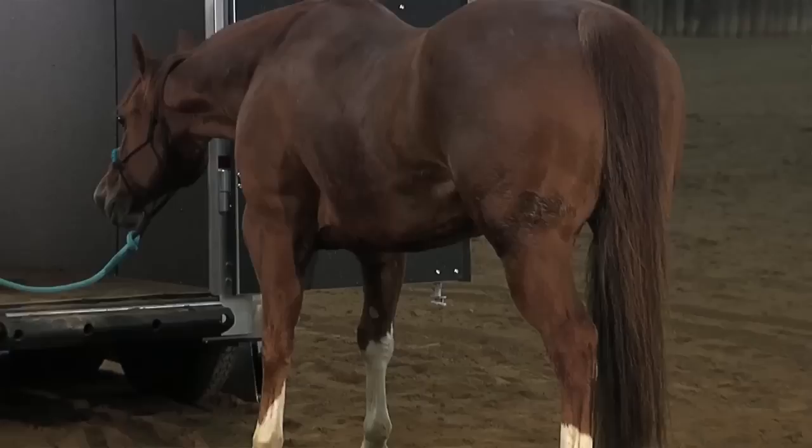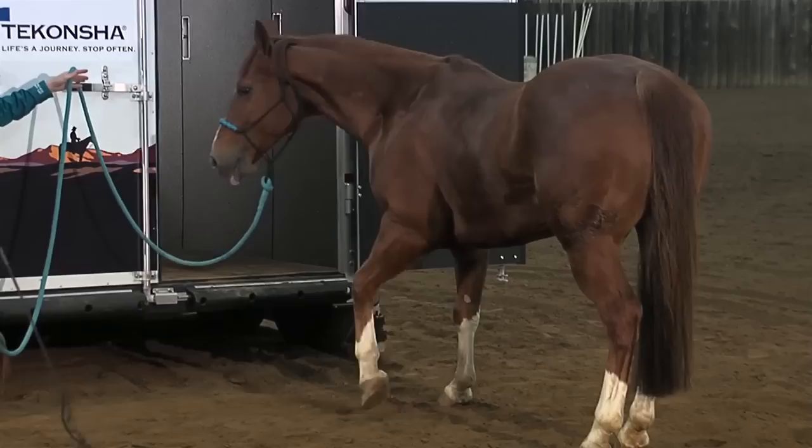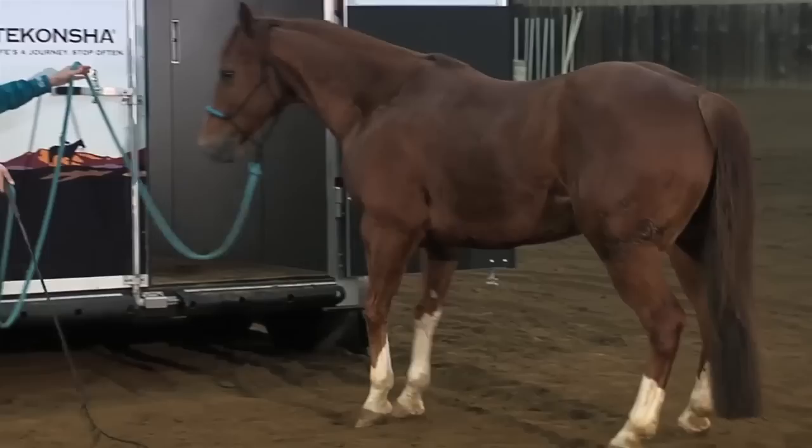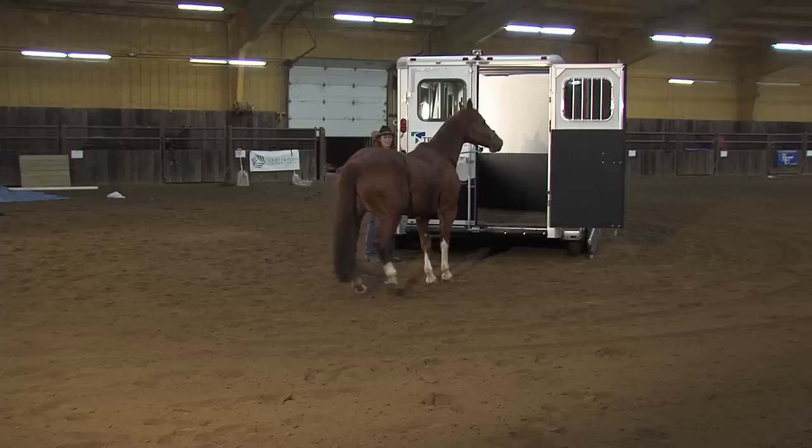And this is the first time I've met this horse, so we're walking up to attempt to show whether he loads or not, and then we'll do some of the work. You'll notice that I am keeping him out of my body space. That's my number one goal, is to keep us both safe. And so for me, while all this exploring is going on, he needs to stay out of my space.